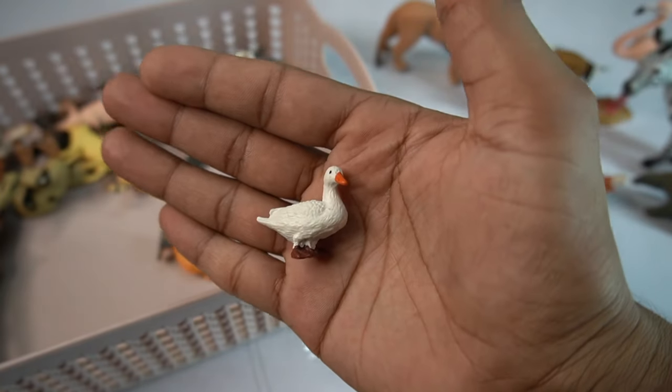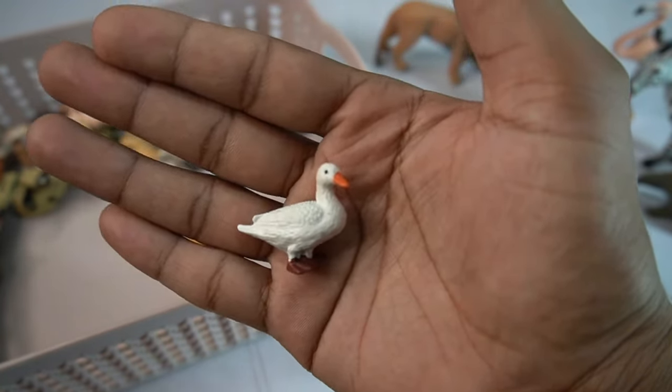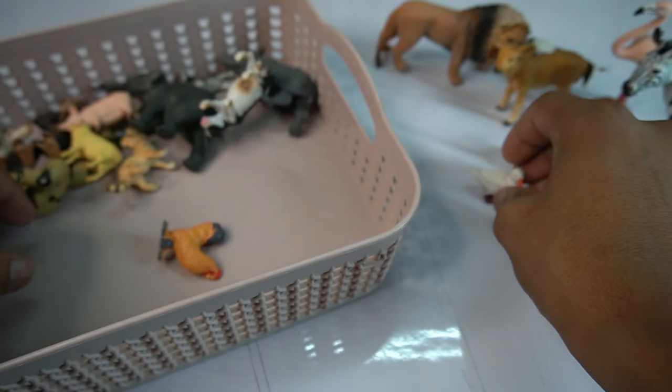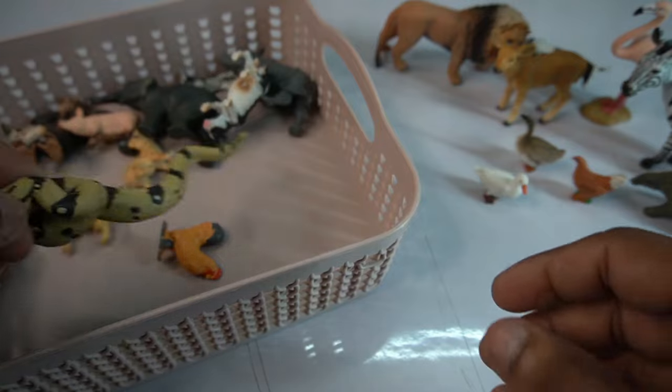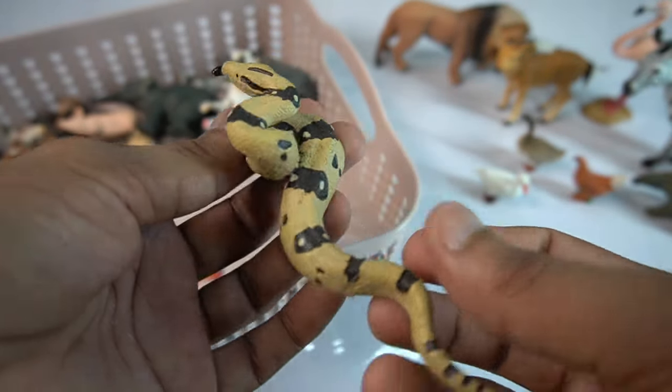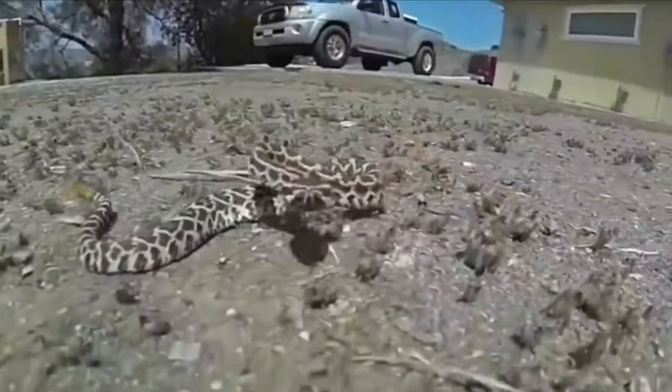Duck figure, amazing, guys. Black white, white red combination, guys. Very nice look, guys. Duck. So that's this one, guys. Duck, and guys, next figure, guys, is snake. Beautiful look, guys. High quality, beautiful design, guys. Snake.